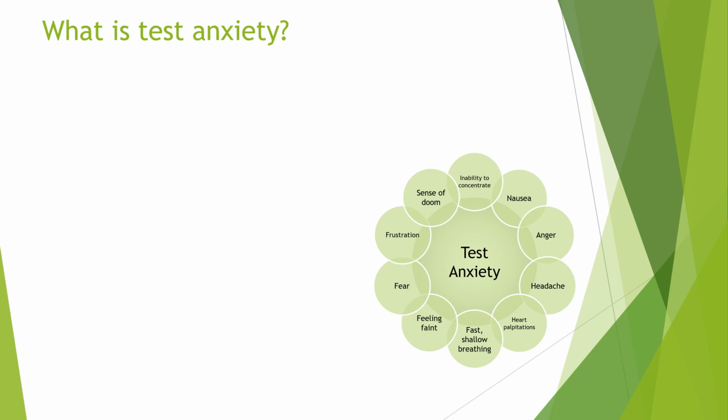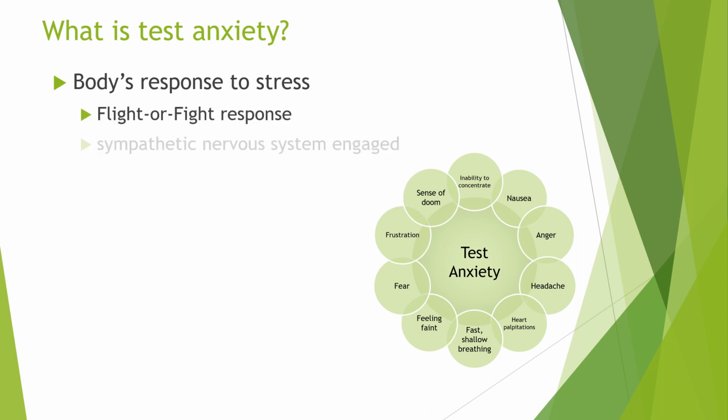All of these symptoms are the body's response to stress. And what has happened is that you've engaged the fight or flight response. This is a response to stress that is modulated by the sympathetic nervous system. And the whole purpose of this response is to engage as many body resources as possible in an emergency situation. This is a system that gets engaged when you need to run from a wild animal or if you need to fight to defend yourself.